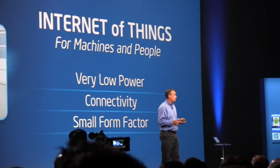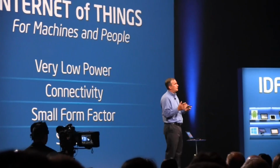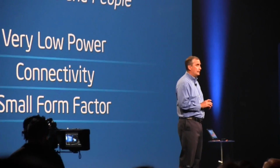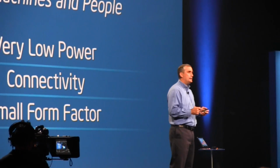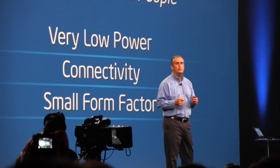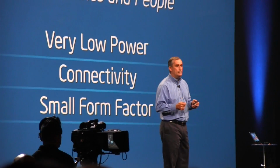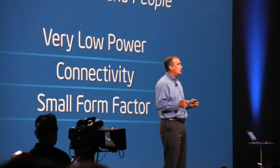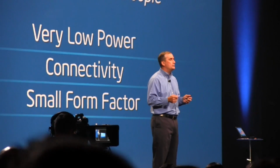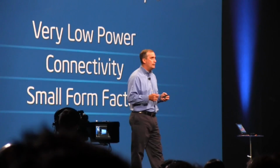It needs to be connected, because there's really no value unless this thing is connected. It has to have a very small form factor, has to fit on our body. And more importantly, think about this. We all talk about the amount of data we're transferring over this internet today and the security of it. But imagine when these devices are with us 24/7. The amount of data and information and personal content that will be exchanged. Security becomes even more important.